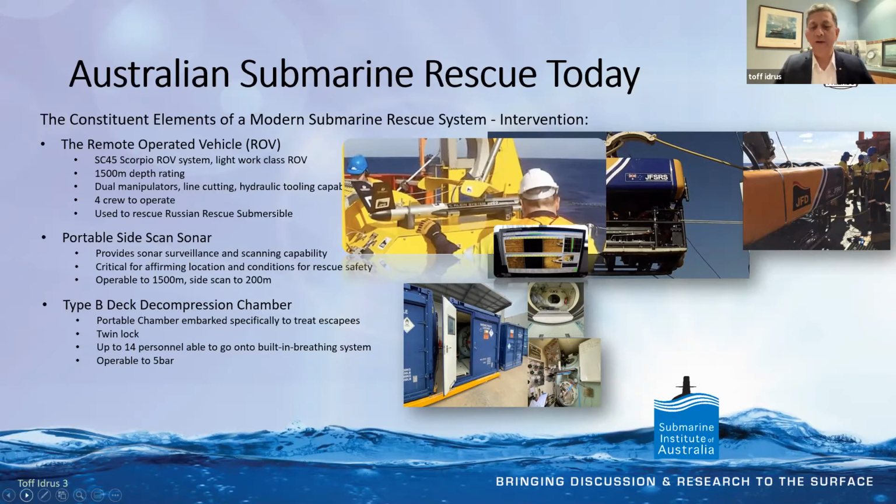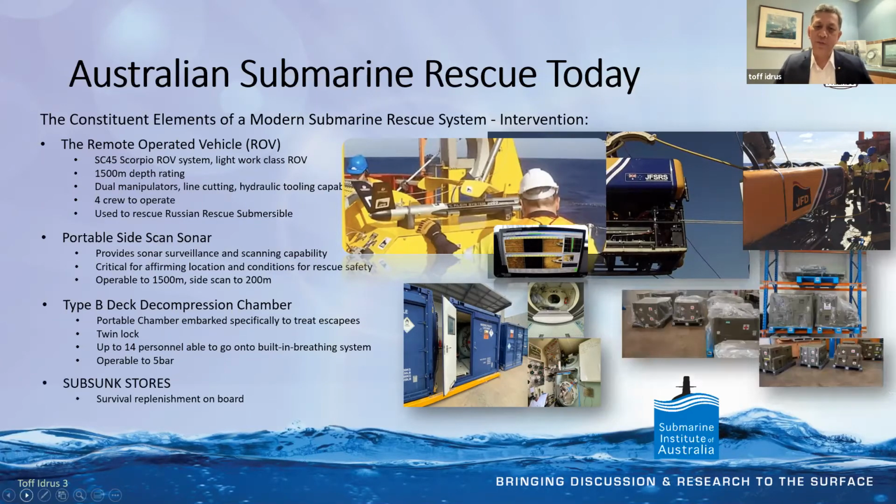And of course, in both the escape gear ship and the rescue gear ship, there are what we call subsunk stores. These are medical stores, a variety of medical equipment, but also general stores. They may be stretchers, drinking water, food, blankets. So subsunk stores are also accommodated on the intervention suite in order to replenish the disabled submarine, if we are able to. I mentioned it's a two-ship, two-function rescue concept.